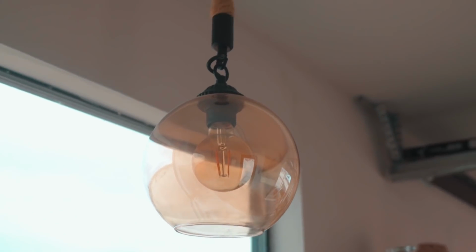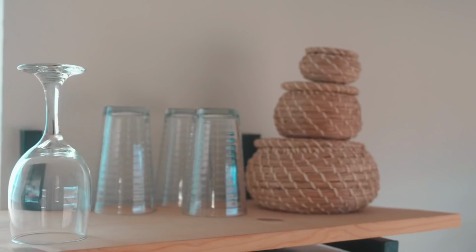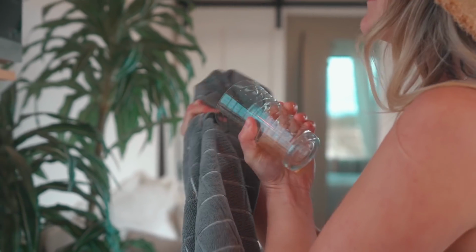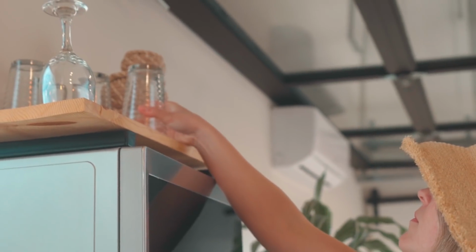It's part of the decor, right? It really pulls you in, like these natural pine, light wood features. It's the simplicity in here that I'm drawn to. This is giving us a lot of ideas.